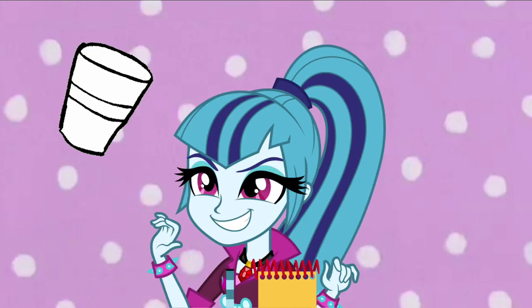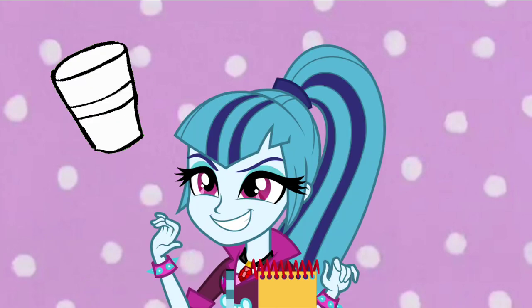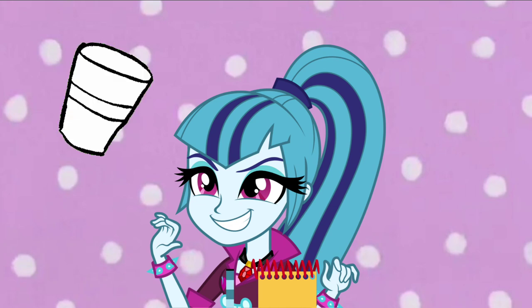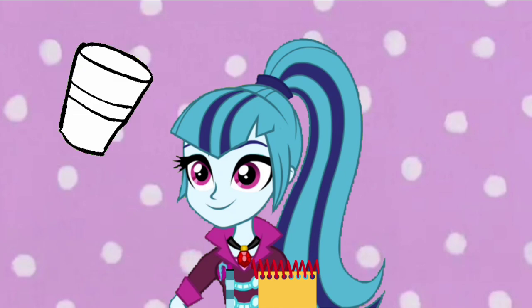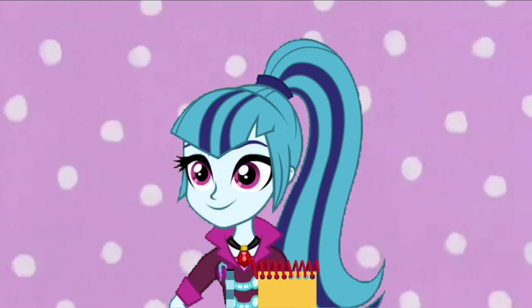Hey, do you think Blue wants to put something in the cup? Yeah. So I think we have to look for more Blue's Clues so we can figure out what Blue wants with her snack. Come on.